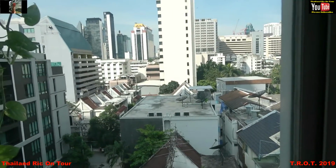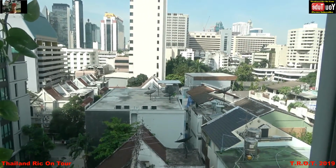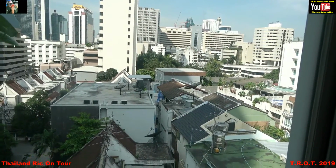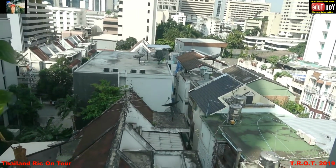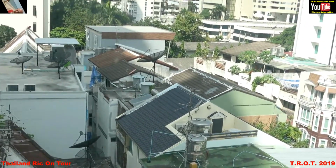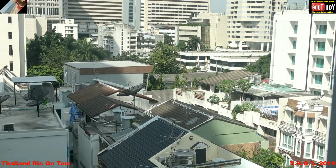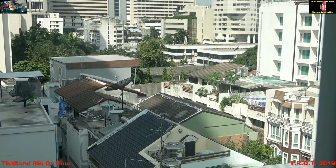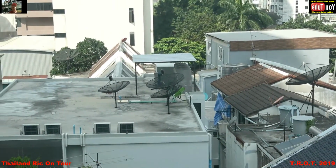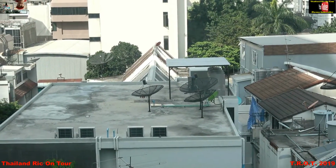This is a little view of outside my window in daylight. You've seen what it's like at night. It's a little bit shabbier now. Looks really good by night. But by day, as you can see, it's not exactly a nice view. A little bit run down.